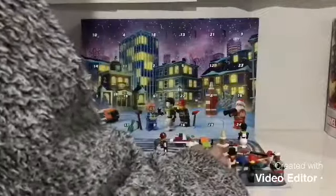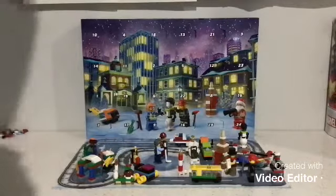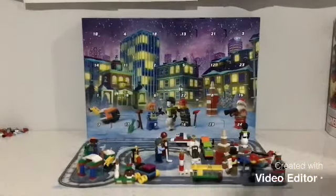And right there. And here are the extra pieces. As you get a little round piece and a little one by one plates. Yeah. Day number 21 done, day 22 tomorrow. We've only got 3 days left.